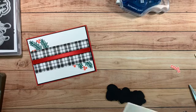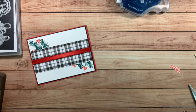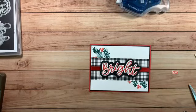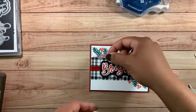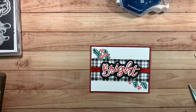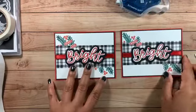Okay, let me put some dimensionals on the back of this. We're almost done with this card. I love quick and simple stamping. I really do. So I'm just going to center that right there, Merry and Bright. And then for these, you can use liquid glue to put these on. Again, I'm going to go for my glue dots. Okay, let's stick one right here, and one more right there. Okay. Am I missing anything? I don't think so. I think that card's done. So that's the card there.